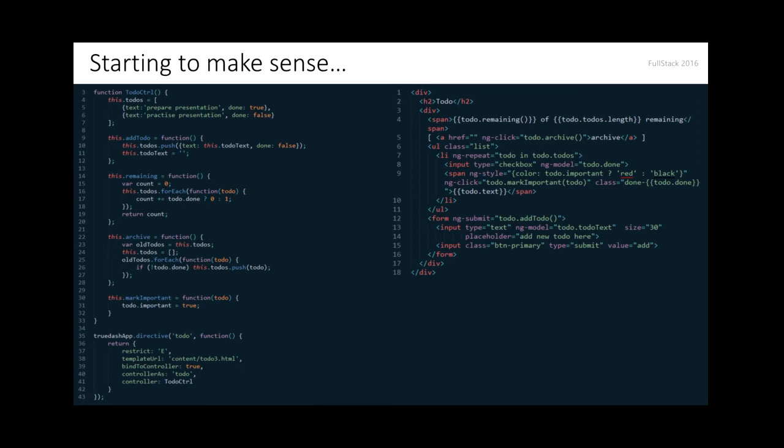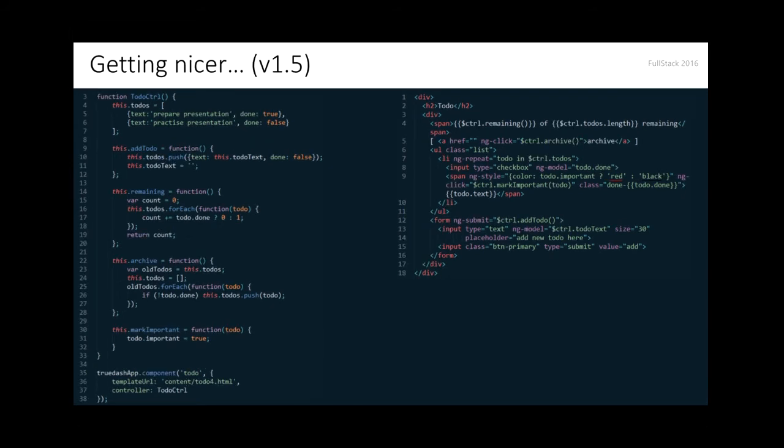Since we have controller as syntax here, in the HTML template, we had to make a couple of small changes where we need to reference the controller here and here in several different places. But other than that, not so many changes. So the key things here are bind to controller and controller as, and moving the whole controller outside. And of course, we no longer have jQuery manipulation. We managed to do this the Angular way, how it's supposed to be done. OK, let's take one more step forward.